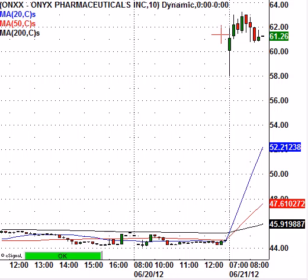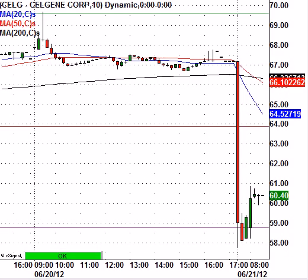Let's take a look at Celgene. Celgene is one basic biotech that is getting hit this morning. Celgene yesterday closed around $67.16. Today it is trading at around $60.50. There's a fairly good support level around this area, around $59. If that level breaks, you have to look much lower on this stock.